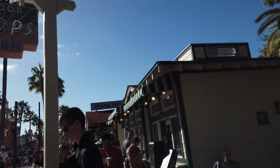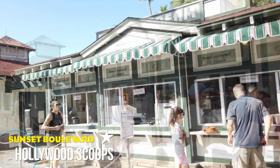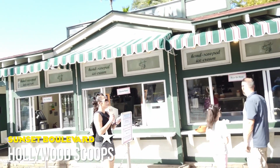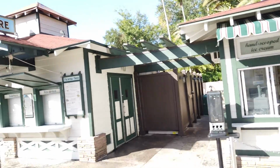And DJ, Hollywood Scoops Ice Cream. This is just an ice cream shop, but they have some fun little things that you can grab. A lot of good seasonal things. You can get waffle platters, Joffrey coffee here. You can get beverages with alcohol here. Pro tip to those who are 21 and up. So right next to it though is Fairfax Fair.